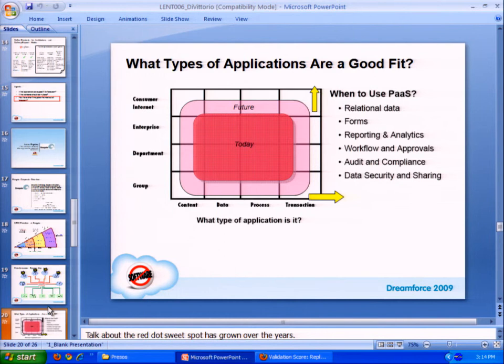So what do we do, right? Do we go off and build a new application to support that, or do we wait for Salesforce to deliver? That's a challenge that we're starting to face as we look at a broader set of applications, and those applications may not be your traditional CRM or SFA type applications.